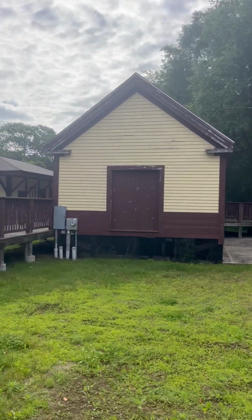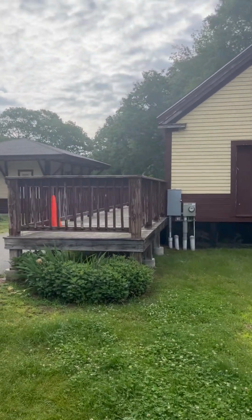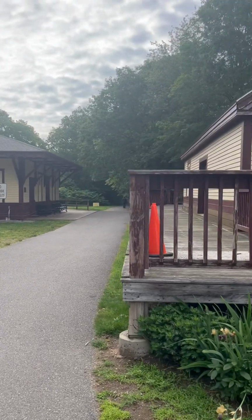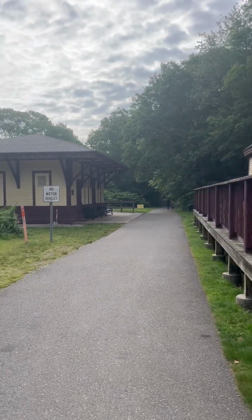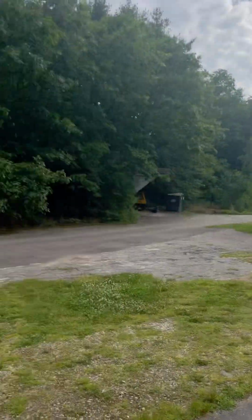Well, we've got an old building here. It looks like a beautiful train station would be there. It's a very nice day today, but it's a little bit cloudy.